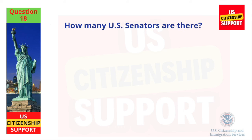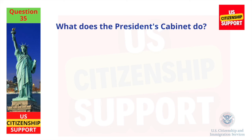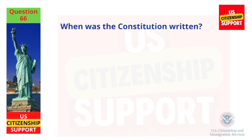How many U.S. senators are there? 100. What does the President's cabinet do? Advises the president. When was the Constitution written? 1787.